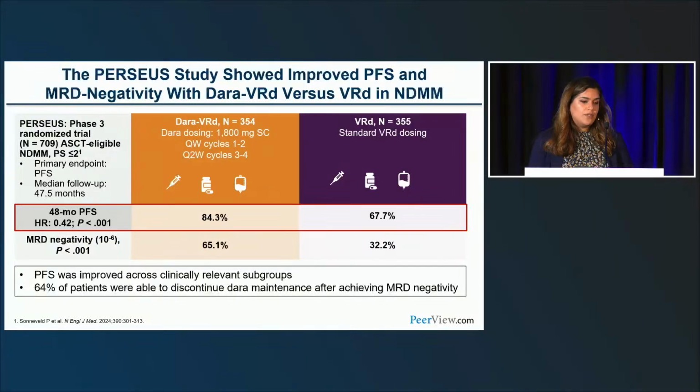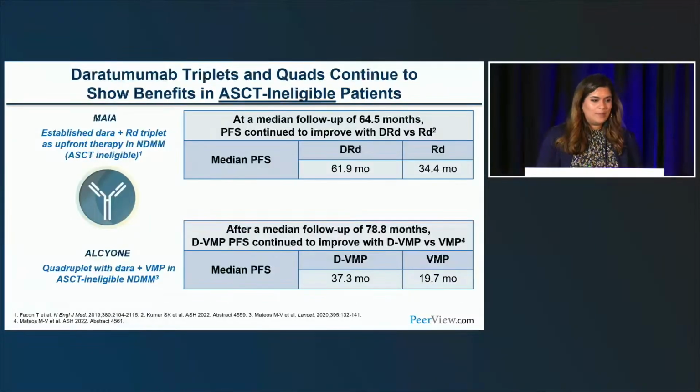What we found in this trial, which was very impressive, was a 48-month progression-free survival of 84.3% as opposed to 67%. This further solidifies the role of quad therapy in newly diagnosed, transplant-eligible multiple myeloma patients, and we also saw sustained MRD negativity. 64% of patients were able to discontinue the DARA maintenance after achieving MRD negativity. For me, and for many of us who have discussed this study, this has solidified the role of quads in newly diagnosed multiple myeloma. Trying to operationalize this, we can get into discussions of consolidation, maintenance, and dosing, et cetera, but I would definitely say there is a role for quads in newly diagnosed multiple myeloma.